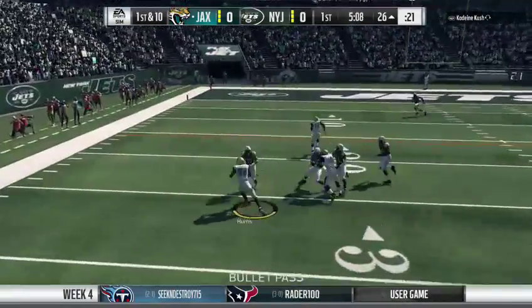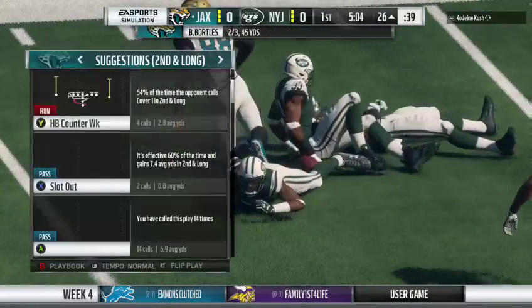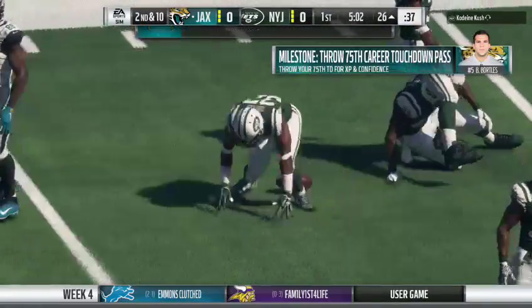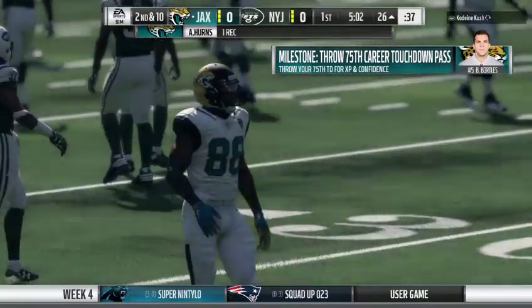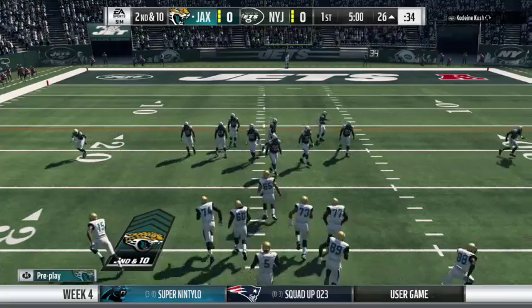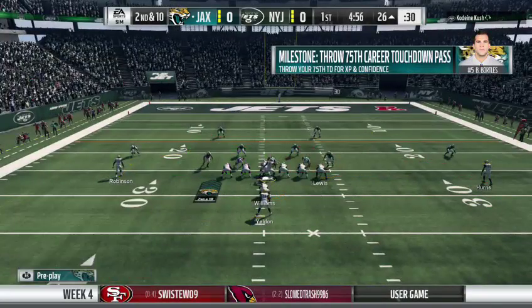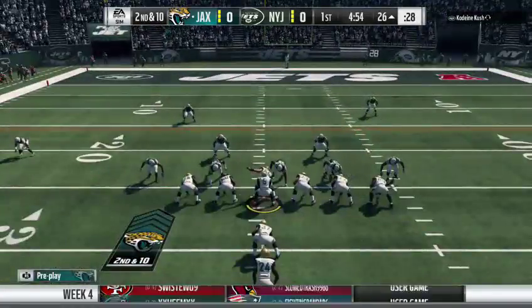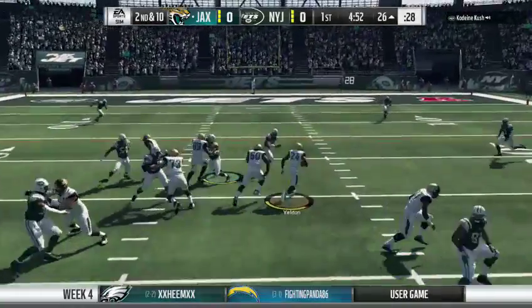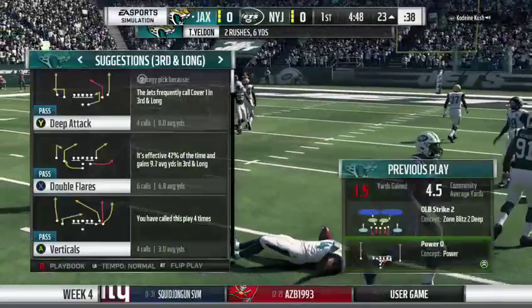Now Bortles. He finds Hearns left side. No gain there on the completion. 2nd and 10. When you surrender 24 turnovers in a season, 16 interceptions, 8 fumbles lost, Blake Bortles, you do hire a quarterback guru to try and get you right, don't you? And that's what he did. Has to limit those turnover numbers, doesn't he? He has a defense that's ready to play right now. He needs to help them by taking care of the ball.